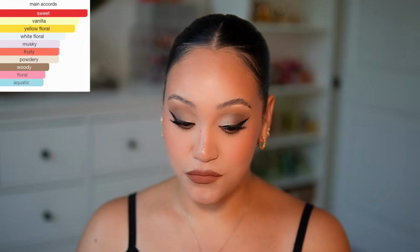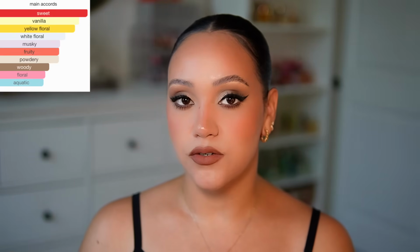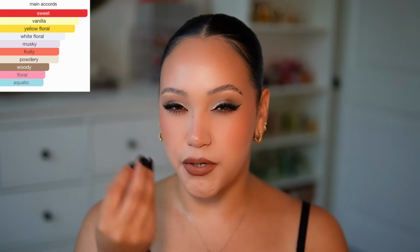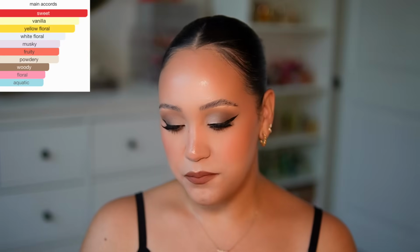Main accords, we have sweet vanilla, yellow floral, white floral. You know what? I said white floral, and for some reason I wanted to say something syrupy, but it's not syrupy. It's like a buttery yellow floral. You know that buttery feeling that those florals have in perfume, if you've ever smelled them? That's definitely in there. It has to be like ylang ylang maybe?